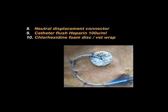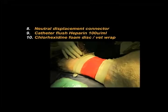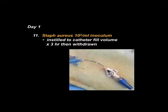A neutral displacement connector was placed on the catheter after insertion and flushed with heparin 100 units per mL, and then we placed a chlorhexidine foam disc and vet wrap. Now here we're studying the intraluminal surface, so I'm using every intervention to prevent extraluminal infection. On day 1, after catheter insertion, we injected the catheter fill volume with an inoculum of Staph aureus, 10 to the 3rd per mL, and it was left there for 3 hours and withdrawn.